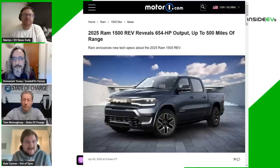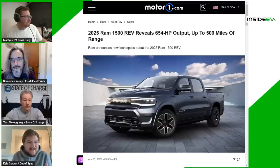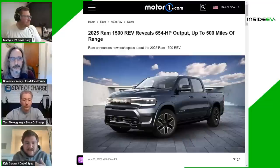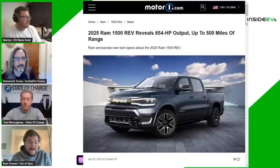All the specs look good. 80 amp onboard charger, 350 kilowatt charging. We'll have to look at the curve. Stellantis is not new to building electric cars. They're one of the larger electric vehicle manufacturers, at least in Europe. We don't get any of that here, but they know what these things will go through. They understand how these need to be engineered. And it'll be interesting to see.